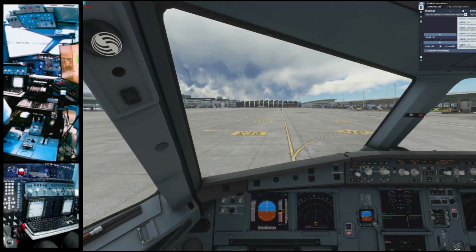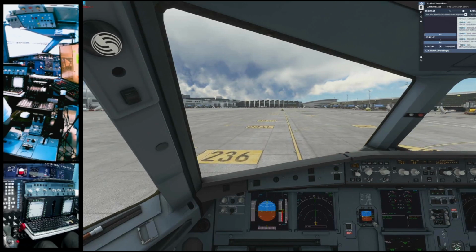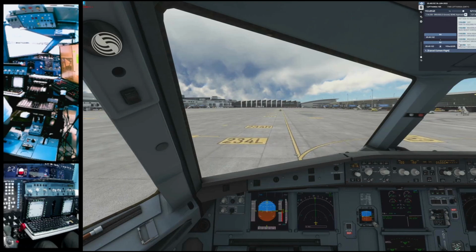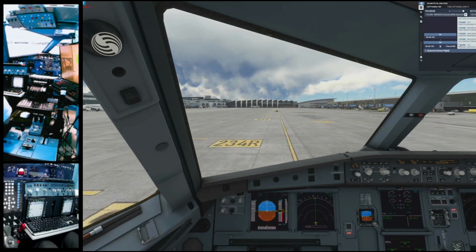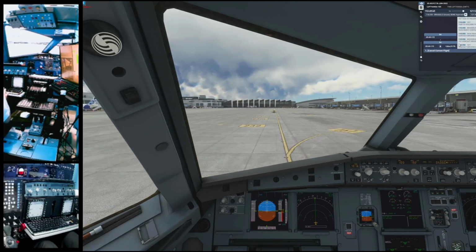It's been a while. The Phoenix is much easier to land, but this one is much more difficult, I guess. Like it floats, whereas the Phoenix is nicely settled.